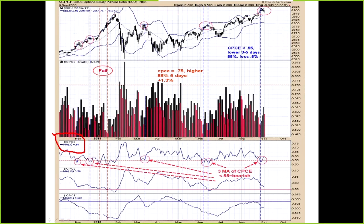But the equity put call ratio readings do suggest that we're going to have a hard time going higher here, because the last few times we hit the 3-day average of the equity put call ratio readings getting below 0.55, the market has struggled, and I point that out right here and right here. We did have a consolidation there and a consolidation there.